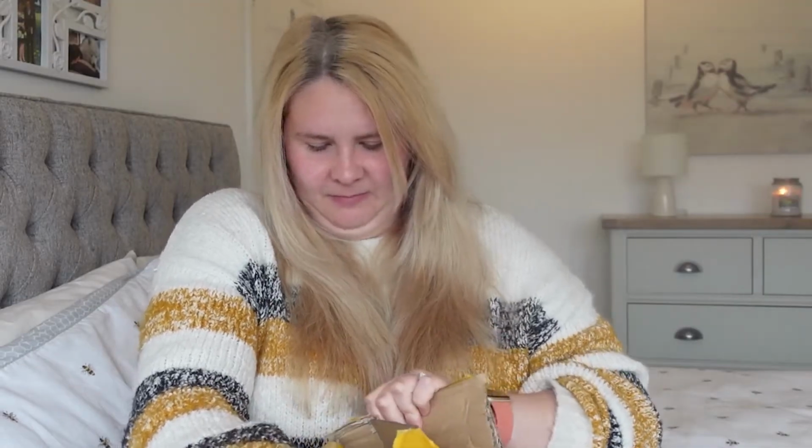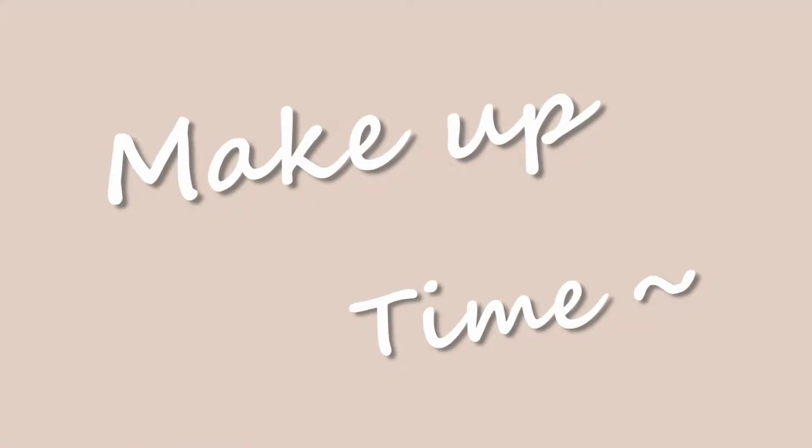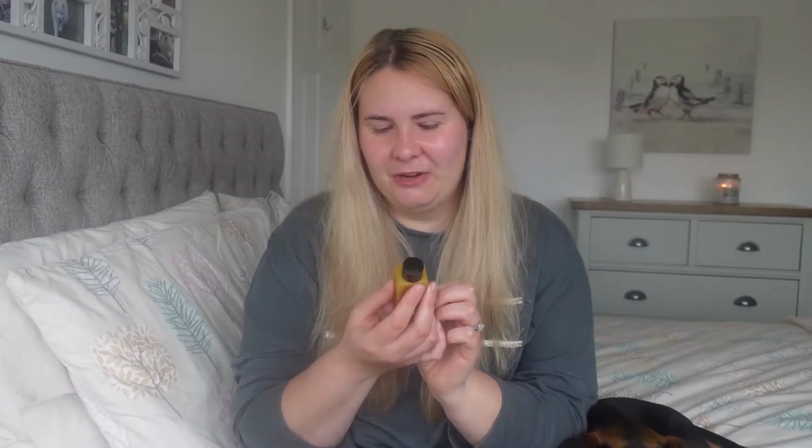I asked my brother, Sean, to send me a big box full of makeup from Taobao. So he sent me so much stuff that he's actually got enough makeup for me to do a full makeup look out of. I'm gonna put all of this on my face now. Let's go. So the first product we've got, I'm pretty sure it's a face primer.